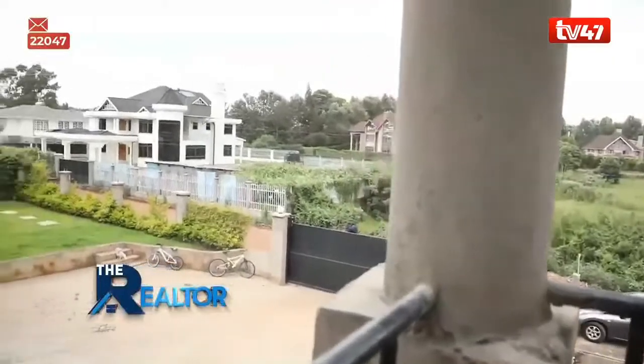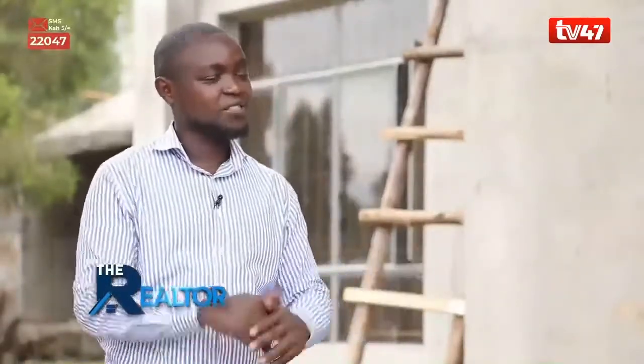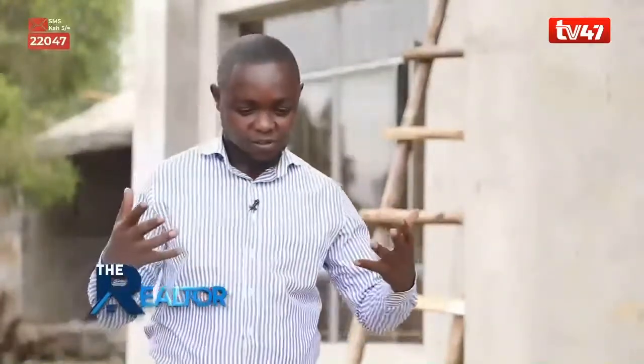You can't do a shanty thing in the estate. So that means if I'm putting up a mansionette, I don't expect to see rentals next to me or even a funny looking building next to me. Sure. So certain standards are maintained. Yes. All right. Let's talk about the cost of construction.